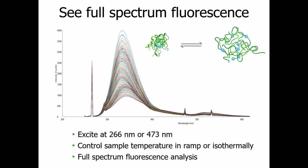When you run a protein in a thermal ramp, in this case here you see individual spectra building up. We have one spectrum recorded for every degree in our temperature ramp from 15 to 95, so 80 spectra here in this case. And what we're seeing as this temperature increases is that the protein unfolds. And you see that the fluorescence spectrum changes. The maximum, first of all, gets lower, and it shifts to the right. It shifts to longer wavelengths for this protein.